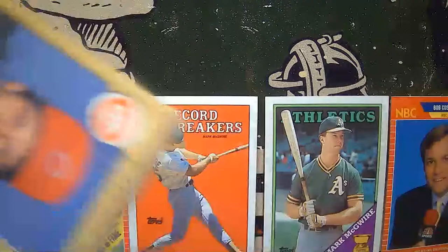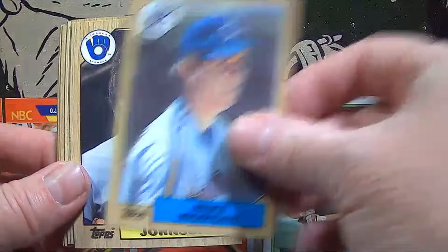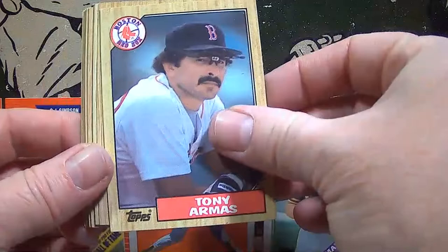Hopefully, section three is better. In rack packs, you usually get a couple of Hall of Famers at least, because there are 48 cards. And these are from a sealed box, so I don't know. Mike Morgan. John Henry Johnson. Tony Armas and Toby Heron or Hera.